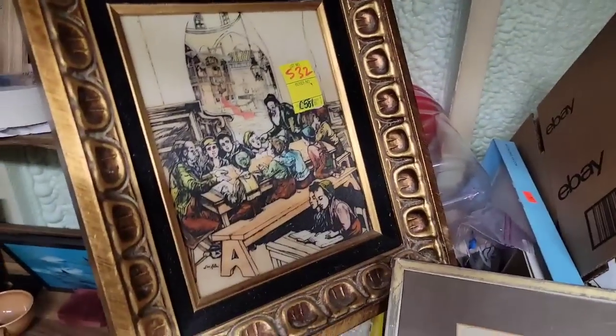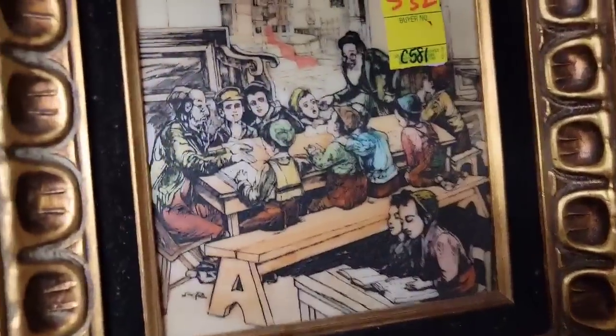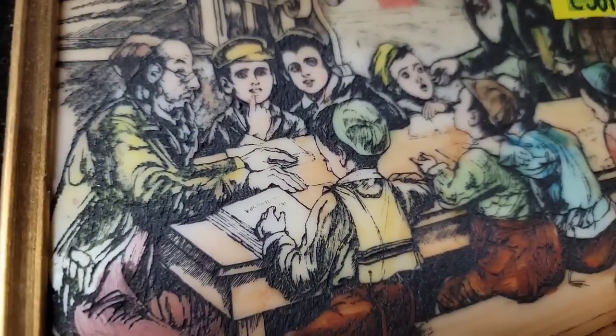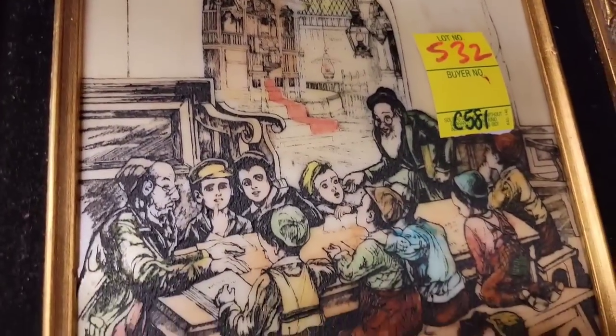All right, now I got a lot of artwork. Most of this is Jewish and Hebrew artists. This one actually, if I can get in close enough here so you can see, is engraved. It is titled Boys Learning the Torah.